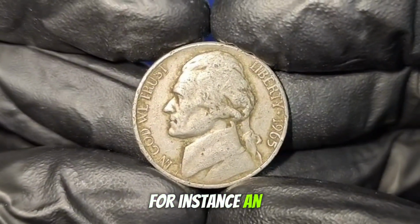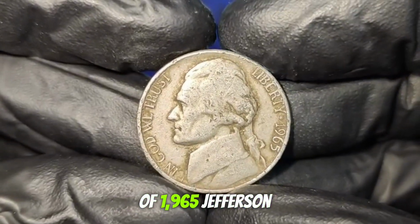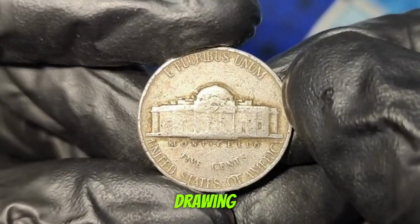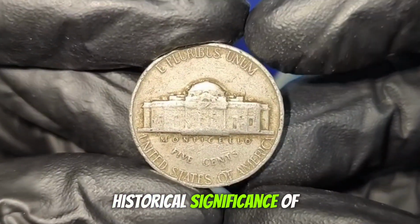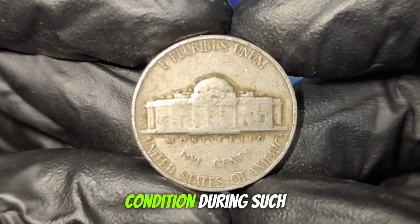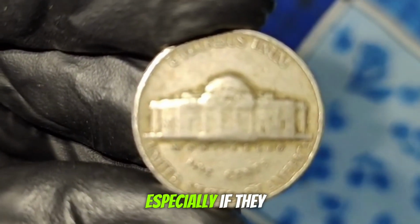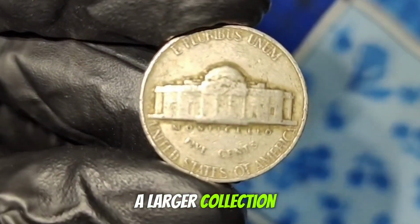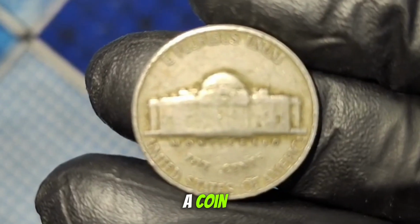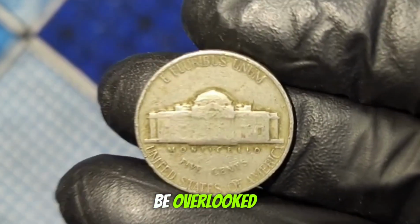For instance, an auction in recent years showcased a grouping of 1965 Jefferson nickels in various conditions, drawing attention to the historical significance of the change in coinage during that year. Coins in fine condition during such events may see prices exceeding expectations, especially if they are part of a larger collection or presented in an appealing manner. Beyond value of a coin, the intrinsic value of collecting and preserving history should not be overlooked.